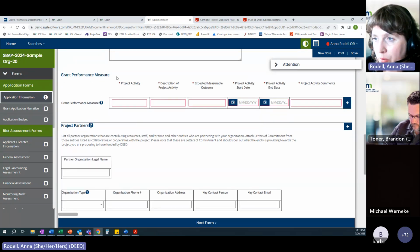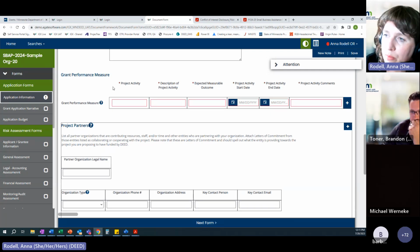So the next section is the grant performance measures. These are the measures that we are asking you to collect and identify as part of what you would like to focus on for your grant performance measures. These will be the ones that you're reporting on for your outcomes reporting. So please refer to the RFP document to understand better what grant performance measures might be required for the program that you're applying for.